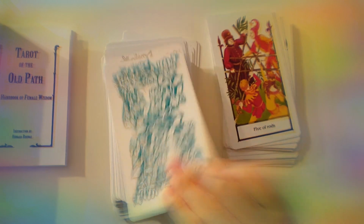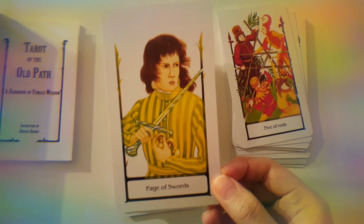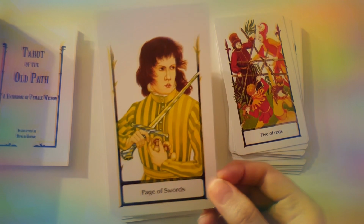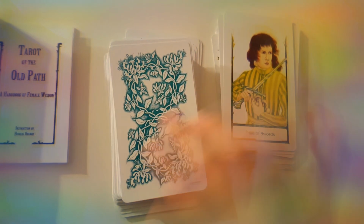Very expressive. Next we have the Page of Swords. Just look at how defensive he looks. And he's also holding mushrooms. That's kind of interesting to me. Not really sure what the meaning is behind it.